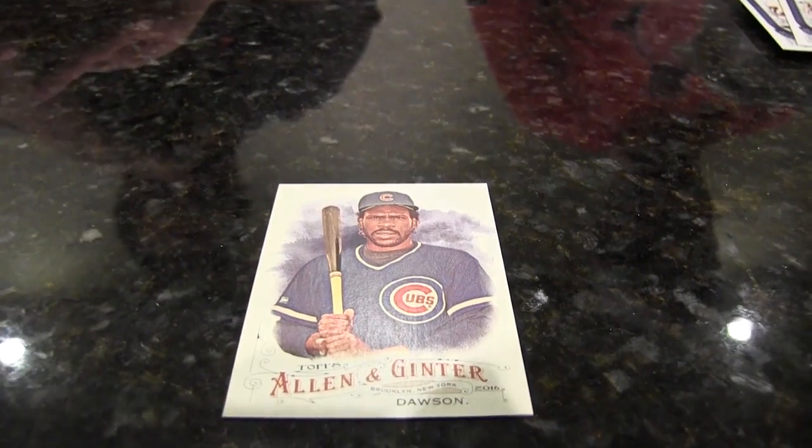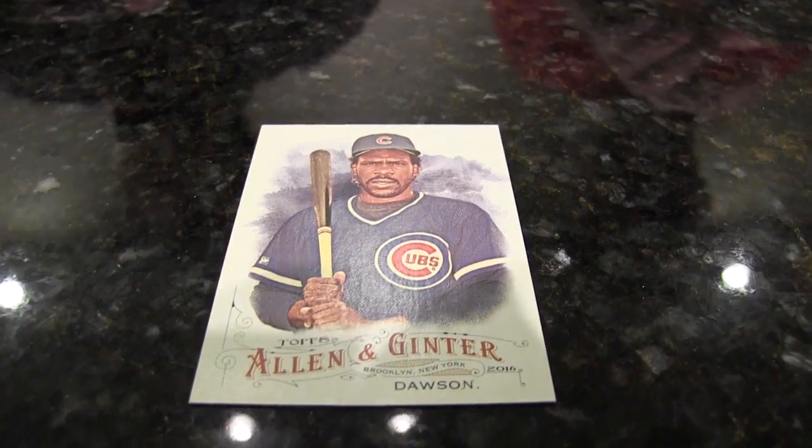Ooh, Andre Dawson. Speaking of through-the-mail autographs, that's the first through-the-mail autograph I ever got. Was it? Yep, I still have it too. 1988, 89, 90, somewhere in there. You spit out a whole bunch of years. It was somewhere in that range.